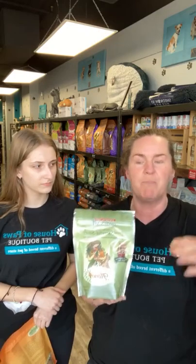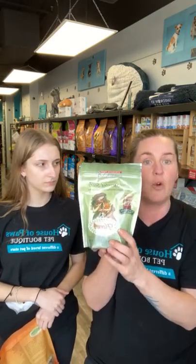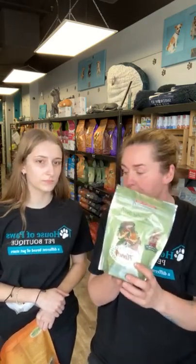Then they preserve their food. Your premium kibbles are going to use natural preservatives like rosemary extract, vitamin E, vitamin C, those kinds of things. Carnivore preserves their foods with their ground organic sprouted seeds. Not only is this a fantastic prebiotic and probiotic, it is an amazing source of fiber.